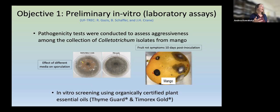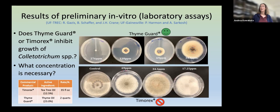And the purpose of that was really to find the most aggressive isolates to then test the products against. Okay. And in vitro screening, again, on plates here, how does it affect growth? I mean, what does it do? And it's best to try to see in the lab first before you conduct a big field trial.